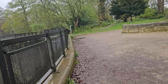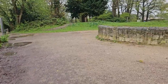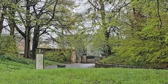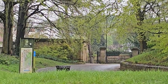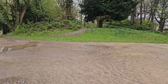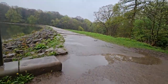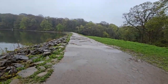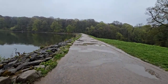The road carries on just down there, and there's the gates to the park. But if you can see them just beyond, and then just beyond that is Wetherby Road. And beyond that, Leeds. I think it's the only dam I know of in Leeds that you can walk across. If you know of any more, let me know in the comments.